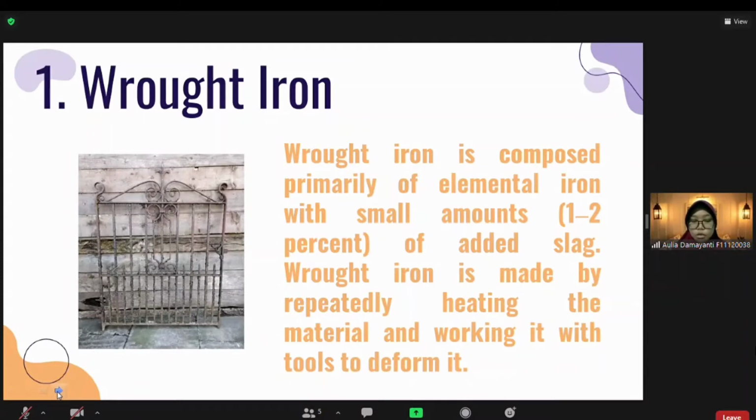Raw iron is made by repeatedly heating the material and working it with tools to deform it. Raw iron is highly malleable, allowing it to be heated and reheated and worked into various shapes. Raw iron grows stronger the more it's worked, and is characterized by its fibrous appearance. Raw iron contains less carbon, making it softer and more ductile. It is also highly resistant to fatigue. If a large amount of pressure is applied, it will undergo a large amount of deformation before failing.